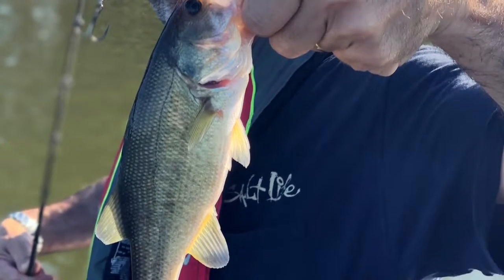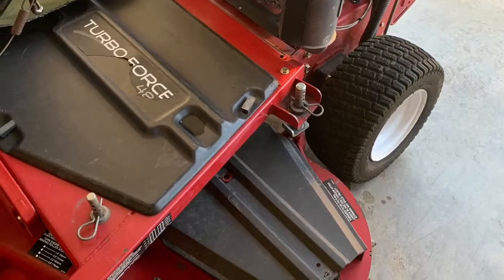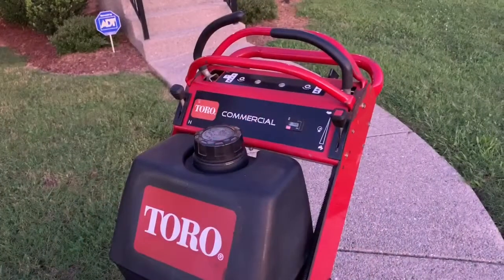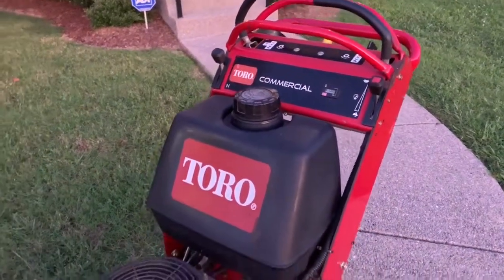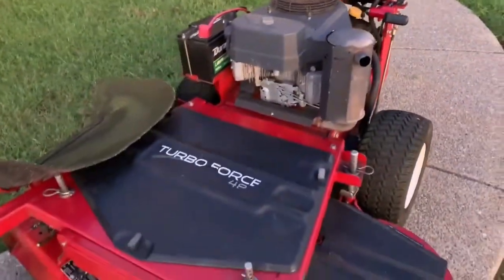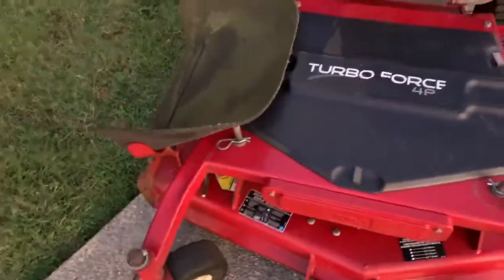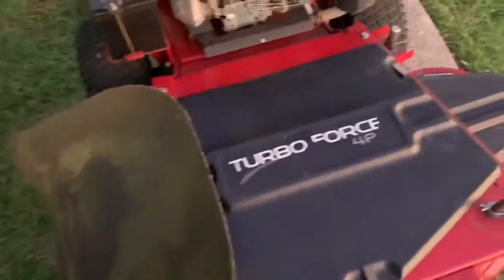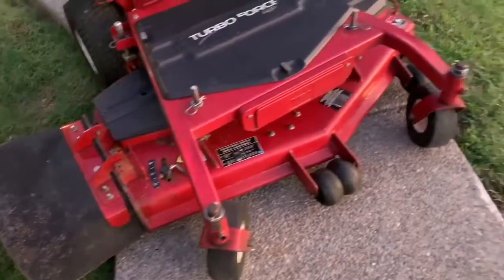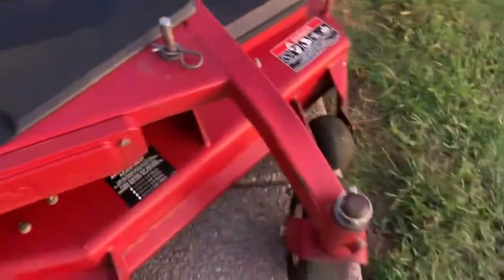Anyway, we ended up taking the money from the Cub Cadet and selling the other mower, and we bought this one. Just picked this up 2 days ago. Traded in my Exmark 52-inch for this Turbo Force 48-inch. My son and I did, and we added a little bit of money with it. But there you go. This one's been taken care of a lot better. It's got all the stickers on it, so you know how high you are cutting the grass.